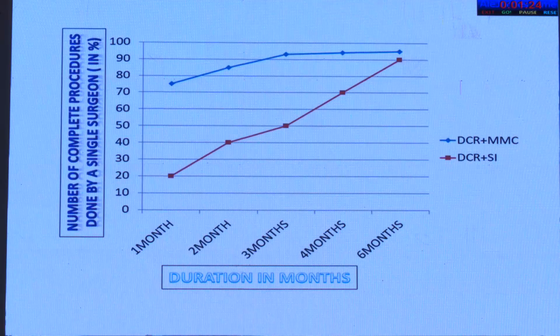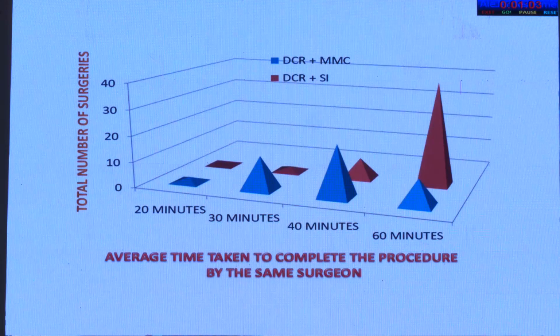This is a graph, the learning curve, showing the number of complete procedures done by a single surgeon in months. Here we can see the operation with MMC could be done by the same surgeon within 2 months, whereas it took almost 6 months to learn the surgery involving the silicone tube due to its technical difficulties. This is the average time taken to complete the procedure by the same person.